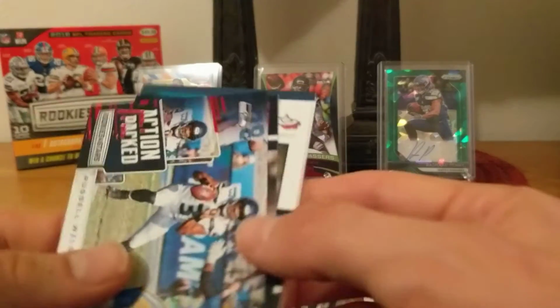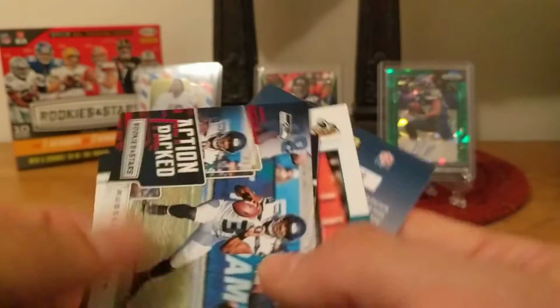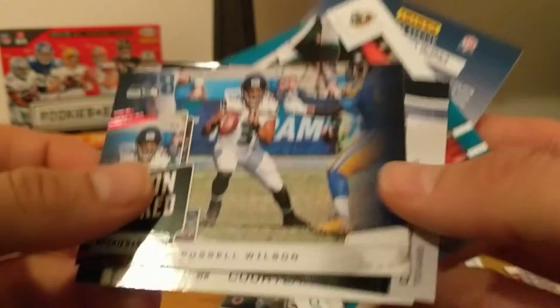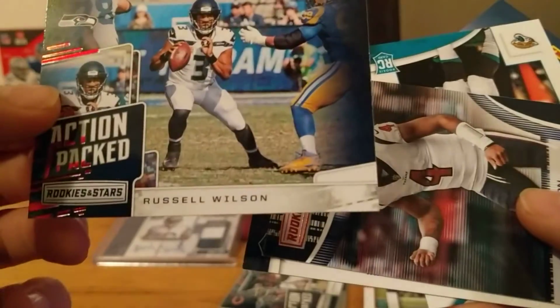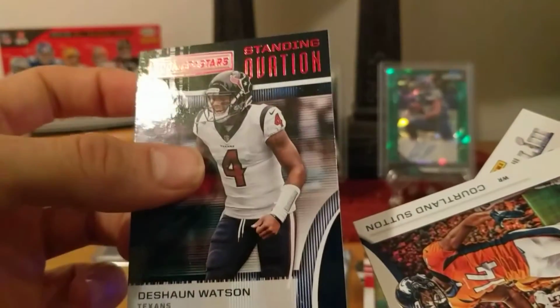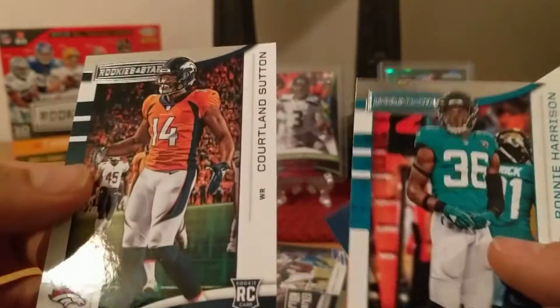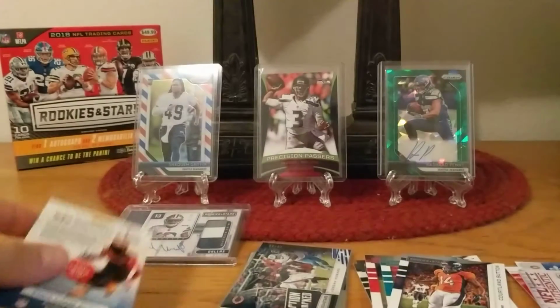And then to finish off the last pack of the box, we've got an action pack for Russell Wilson. Nice. Sweet. Sweet card there. A Deshaun Watson standing ovation. Nice Cortland Sutton rookie card. And a Ronnie Harrison rookie card. So I am extremely satisfied.